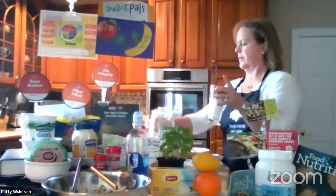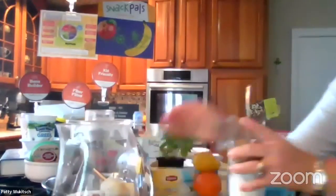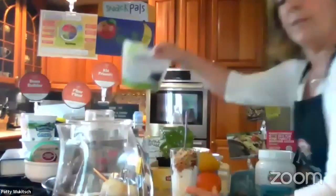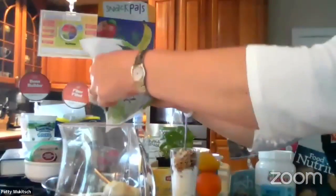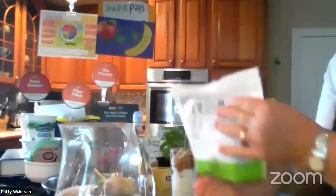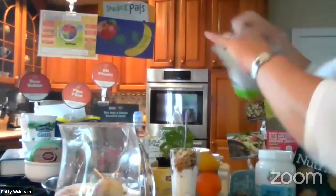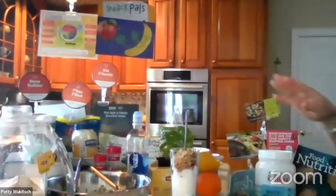So we've got our spritzer here, our blueberry spritzer. And I think I forgot to add the blueberries, but I'm going to do that for you right now. Throw about a cup's worth of blueberries in there. And you let that sit for about an hour. And as I said, the flavors will infuse between the basil and the blueberries and the lemon and lime, or the orange and the lemon juice.